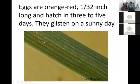So if you start seeing some eggs there on the field, on the leaves, I think if you spray, that residue of the insecticide is going to be on there, and as these little larvae are making their way down, they're going to be impacted by that. So that's if you're going to try to do a rescue spray for your Hessian fly.